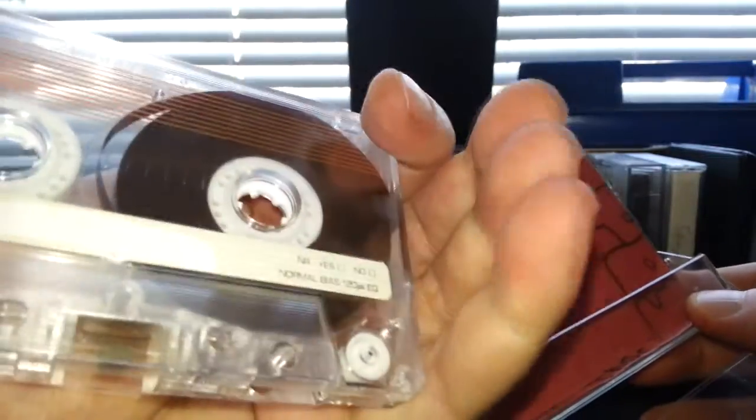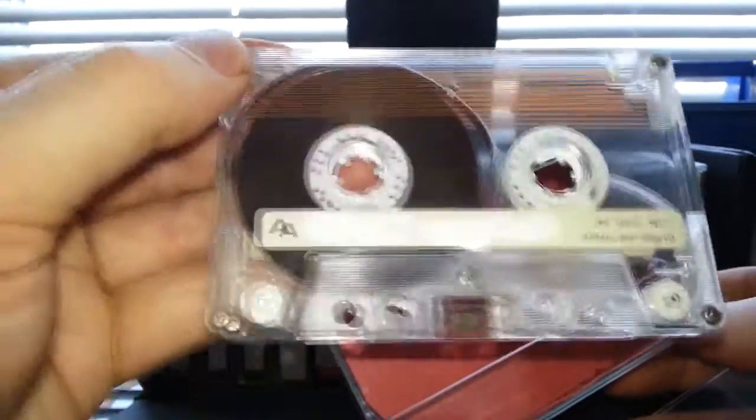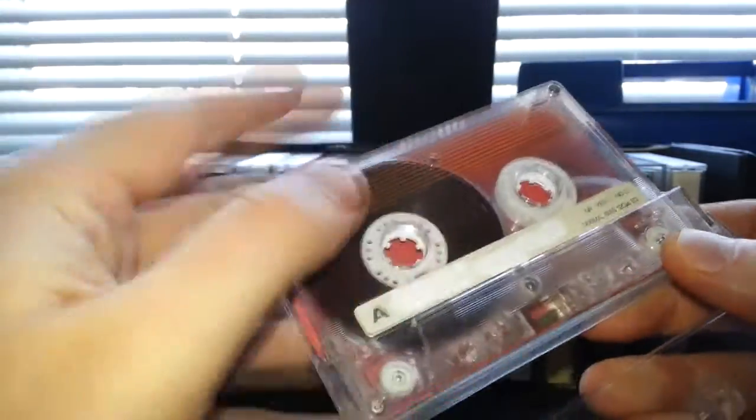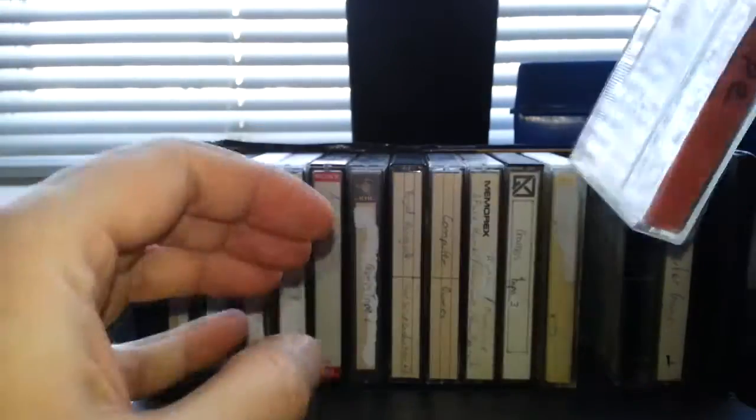Oh look, what do we have? I don't know what tape this is. Some bastard's Tippexed it out. Probably, I don't know. I get side A, side B. Ignore that. What do we have here?